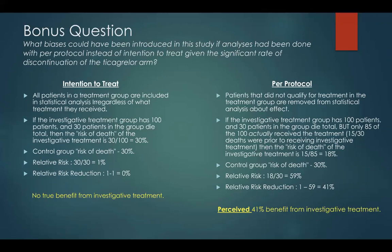So the risk of death of that treatment is 18%, and that comes from the 15 over 85. If the control group risk of death is 30%, then as far as a relative risk, it would be 18% over 30%, which is equal to 0.59 or 59% relative risk. If you looked at these numbers, you could have a perceived 41% benefit from this new investigative treatment. Whereas if you do it on the other side, there is no true benefit, but just based on having those people taken out of the stats at the end, it shows a false benefit from the new treatment. And so if they had done this similarly in our trial, then it could have potentially shown a significant benefit in Brilinta, but since it was done over here on the left, intention to treat, it did not.